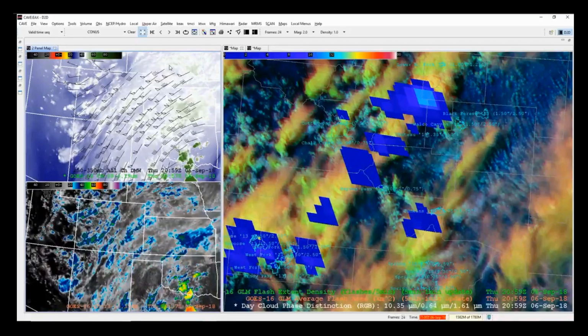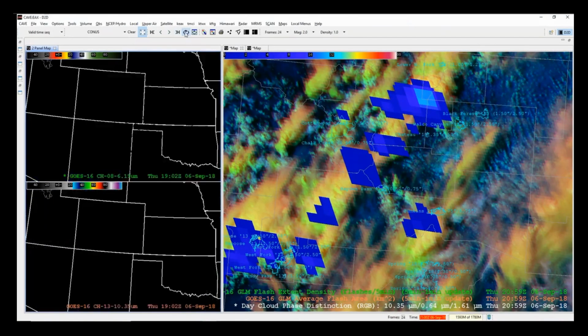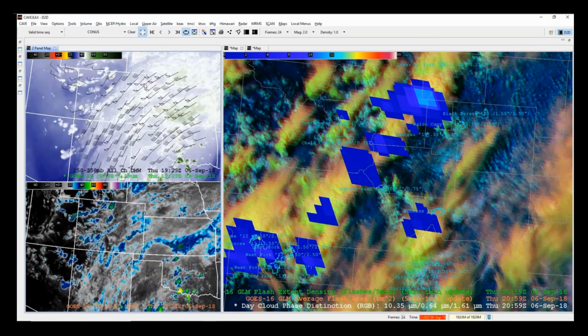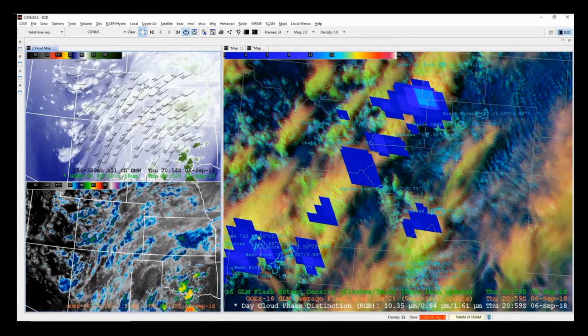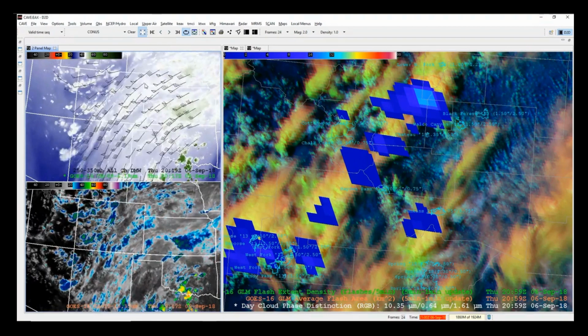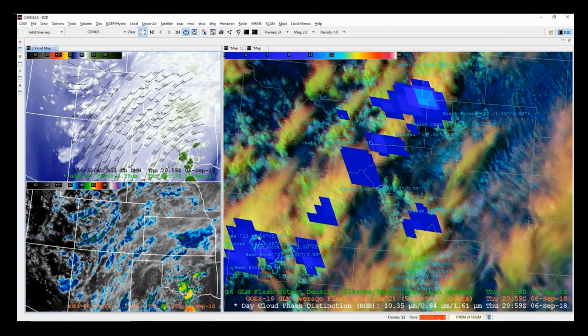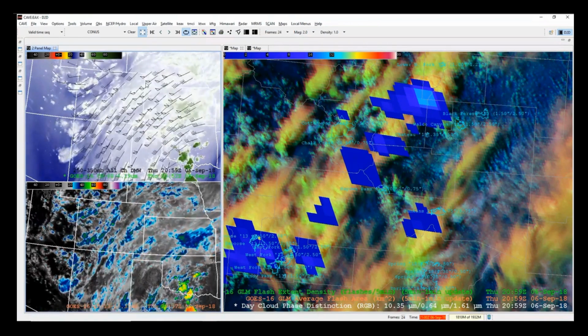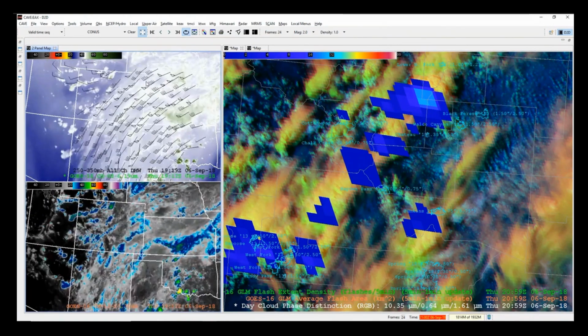So just looking at this first time period through 21Z, so through mid-afternoon for this block, and then we'll take a break for some questions. But again, early on in the day, I've got my nice 2-panel water vapor imagery with derived motion winds overlaid with IR on the bottom, and then I'm also monitoring cloud evolution and lightning data on the right here.